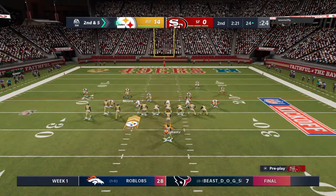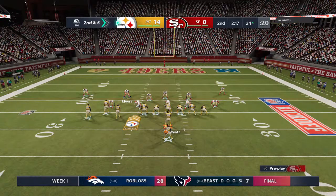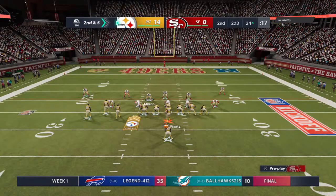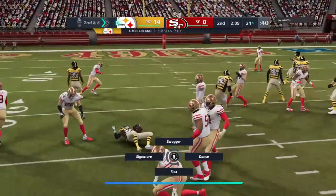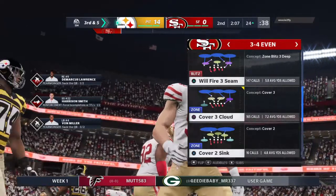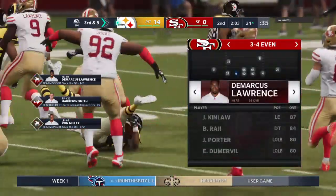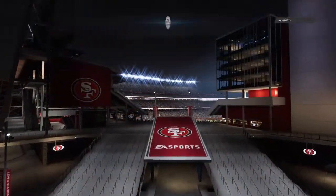Here's 2nd and 5. Check. Check out now. Hot. Tighten up. Check 4. They'll run here with McFarland, and this time he's not going anywhere. They'll get him down right at the line of scrimmage. No gain on the play there, and now it'll be 3rd down.